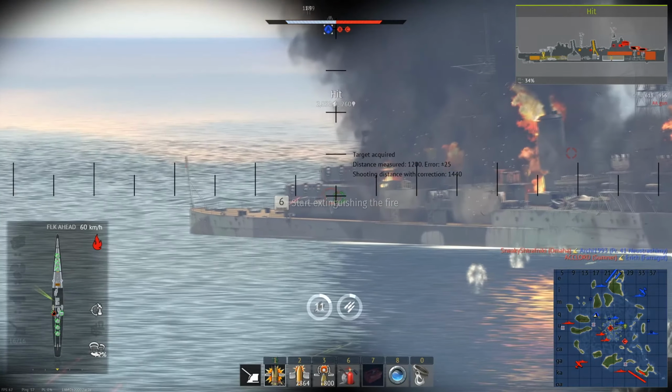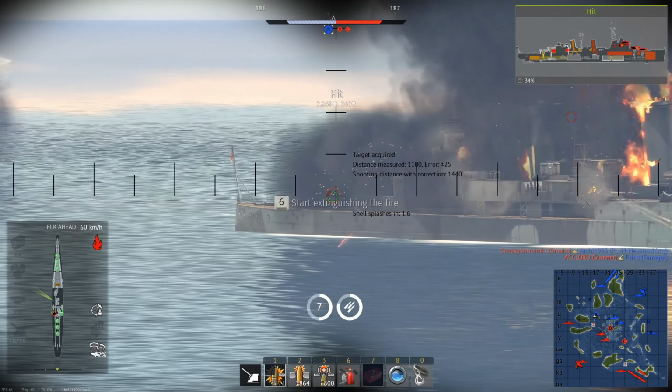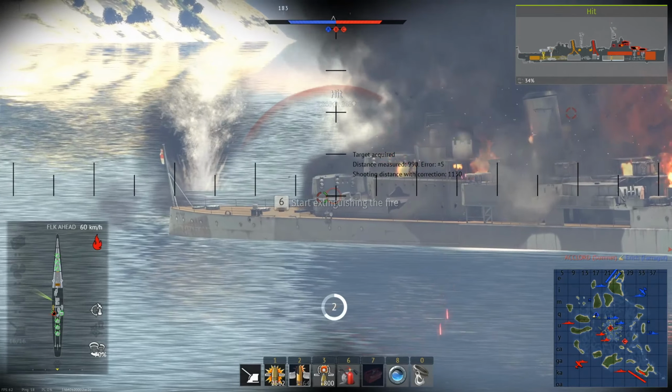The Atlanta's mobility is pretty average for a light cruiser. With a top speed of 60 km per hour and otherwise average stats, it's roughly the same as the Brooklyn and Cleveland. Not particularly impressive, but alright.